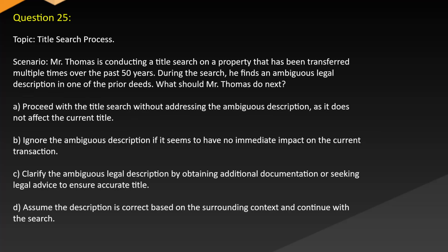Question 25. Topic: Title search process scenario. Mr. Thomas is conducting a title search on a property that has been transferred multiple times over the past 50 years. During the search, he finds an ambiguous legal description in one of the prior deeds. What should Mr. Thomas do next? A. Proceed with the title search without addressing the ambiguous description, as it does not affect the current title. B. Ignore the ambiguous description if it seems to have no immediate impact on the current transaction. C. Clarify the ambiguous legal description by obtaining additional documentation or seeking legal advice to ensure accurate title. D. Assume the description is correct based on the surrounding context and continue with the search.